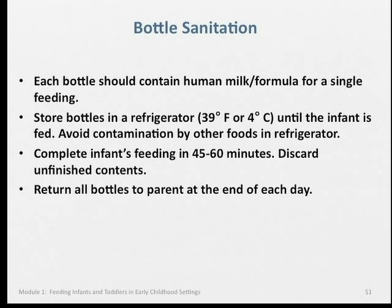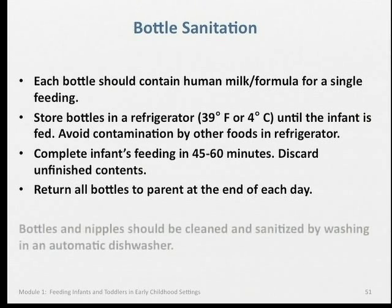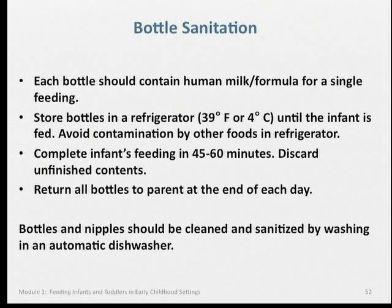If the program provides formula and prepares the bottles, nipples should be cleaned and sanitized by 1, washing in an automatic dishwasher, or 2, washing in hot soapy water, then rinsing and boiling for 1 minute. Be sure the hole in the nipple is cleaned thoroughly.